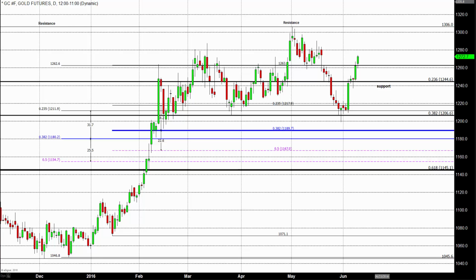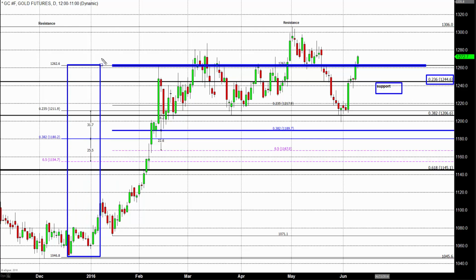What's important to me as we look at this on a chart, this being a daily chart, standard candlestick format, is different areas of support and resistance that we have identified. We're looking at our current level of support at around 1244, and that of course is a fib-based number. It is a 23% retracement of the entire rally, and that rally that I'm speaking about is 1046 up to 1306, so about a $150 move. Very, very nice rally, no doubt about that.